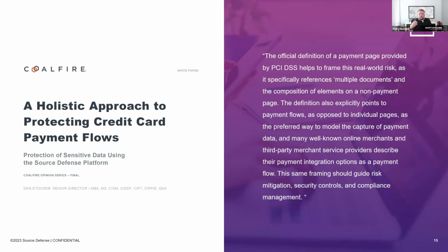But I thought a takeaway from Coalfire was very interesting, because as I believe most of us on the call have probably thought about over the last little bit, as you've been looking at these requirements, the definition of a payment page is pretty clear. I think they do a good job of spelling out what a payment page is. It's got multiple documents or a single document where form fields are present that can collect cardholder data.